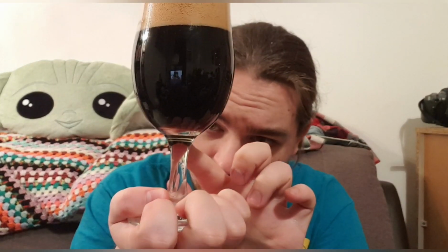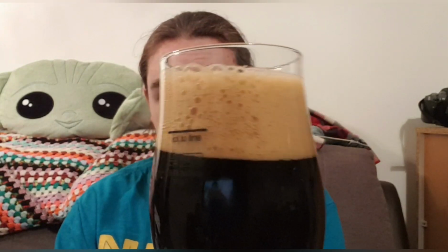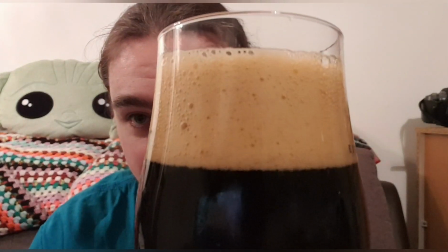Bit of a ruby red hue at the bottom, with a tanned head. It's quite loose around here, but then it's quite compact there, so it's a mixture of both, a tanned, compact, loose, bubbly head. Looks fairly nice. Let's get a smell, shall we? See what we get.